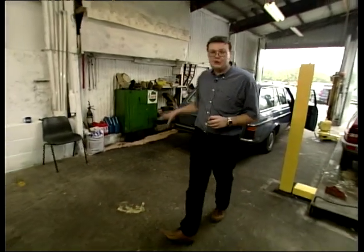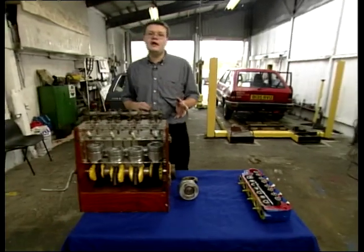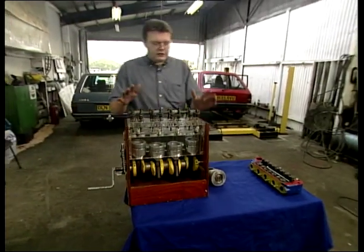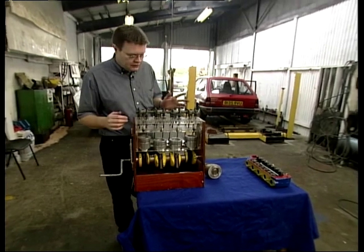That's what I'm going to look at today and explain to you the different types of smoke, in particular blue, which is our enemy when you're buying a car, and you need to know what's good and what's bad. Now then, I've got a mock engine here, and I'm just going to talk you through very, very briefly a few components.